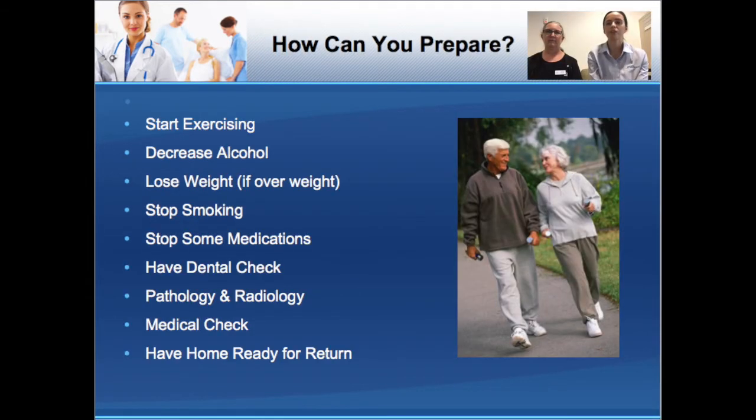How you can prepare for your surgery. One of the best things you can do is to start exercising. We'll talk more about this a little bit later, but starting something early can help with your recovery post-op. Decrease your alcohol intake, lose weight if you're overweight, and stop smoking. Those three things, particularly when combined, can slow down the bony healing process. Altering your lifestyle before your surgery can help with your recovery.